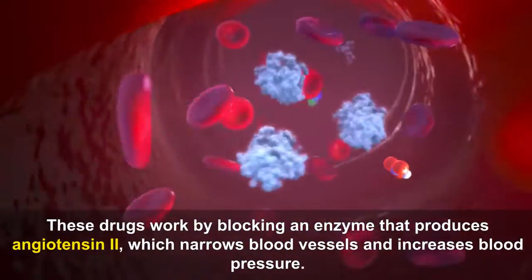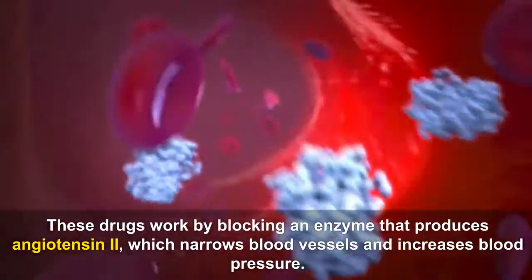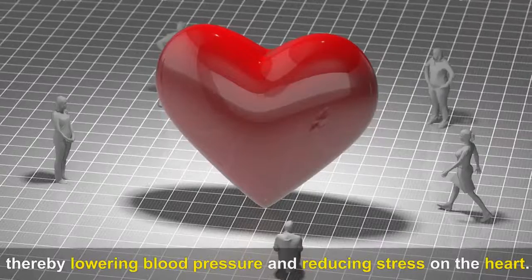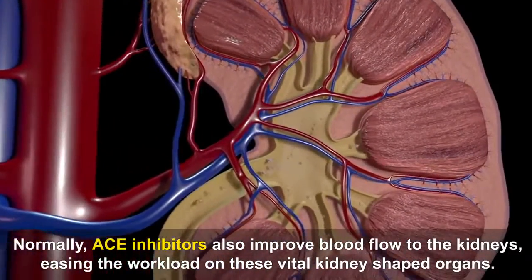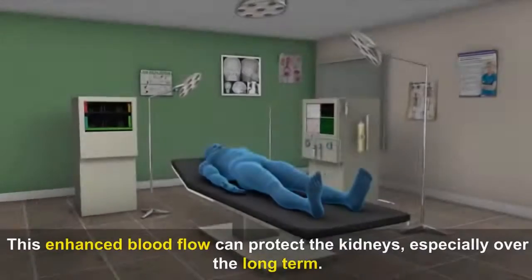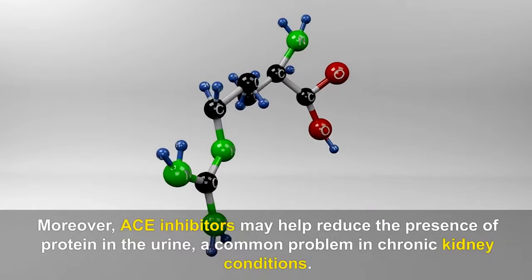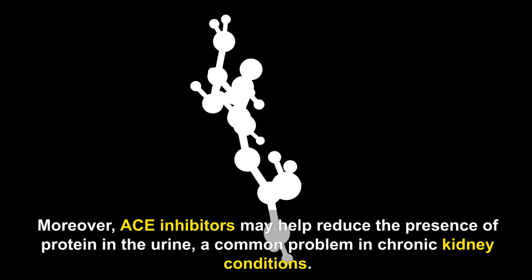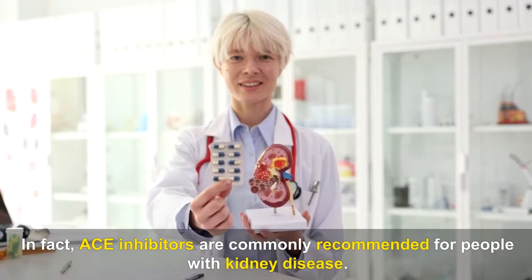These drugs work by blocking an enzyme that produces angiotensin II, which narrows blood vessels and increases blood pressure. By stopping this enzyme in its tracks, ACE inhibitors help relax blood vessels, thereby lowering blood pressure and reducing stress on the heart. Normally, ACE inhibitors also improve blood flow to the kidneys, easing the workload on these vital kidney-shaped organs. This enhanced blood flow can protect the kidneys, especially over the long term. Moreover, ACE inhibitors may help reduce the presence of protein in the urine, a common problem in chronic kidney conditions. In fact, ACE inhibitors are commonly recommended for people with kidney disease.